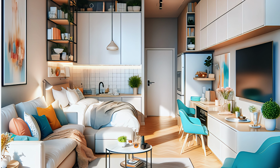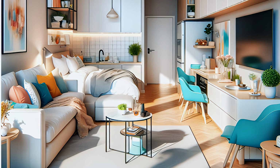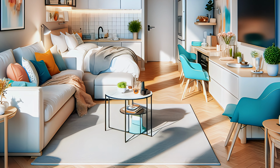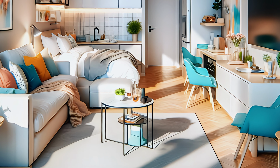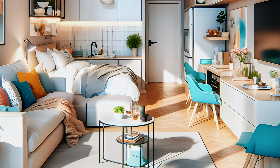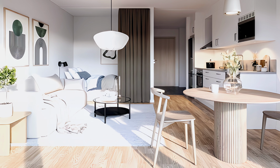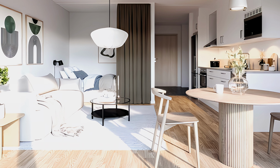Studio apartment is not just a place to live. It's a living, breathing space that adapts, grows, and reflects the unique identity of its inhabitant. It's a testament to the fact that with a dash of creativity, a sprinkle of innovation, and a whole lot of heart, even the smallest space can be turned into a home.